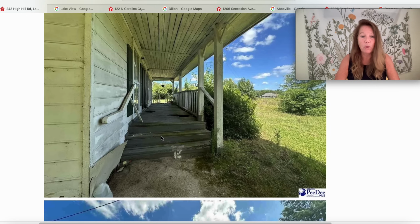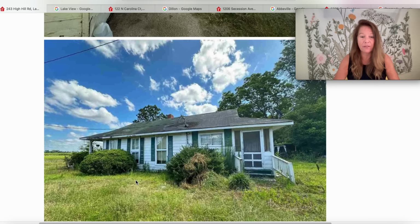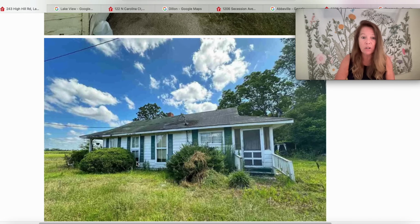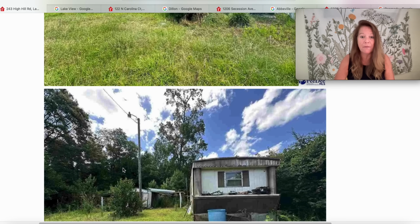So we have a lot of wood siding. Look at how pretty this is. So we have to have vision goggles on, and it may need a new roof, but we're looking at under $40,000 here, you guys. These shutters could possibly be removed and repainted. And again, the shrubs, if these were all trimmed down and the house had a fresh coat of paint. But let's see if we can get to the nitty-gritty of the inside.